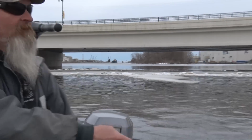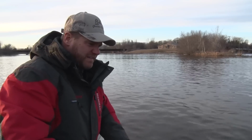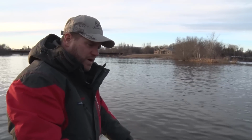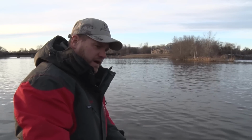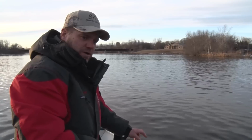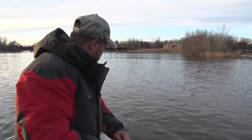We're up here trying to get some brown trout on a Menominee and some walleyes. We picked up one brown today so far, tonight, and one walleye so far. So the night is young, and we'll see what else has to offer us for today.